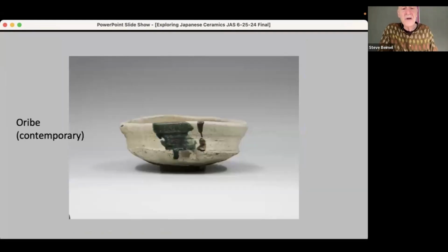Just to remind, if everyone could be sure to mute themselves because we're getting a little bit of feedback. So if you can mute yourself.